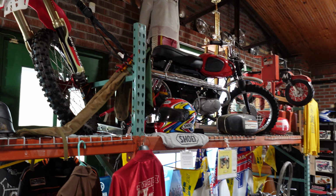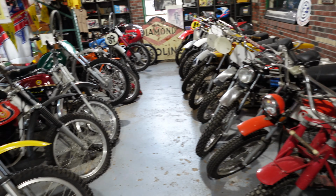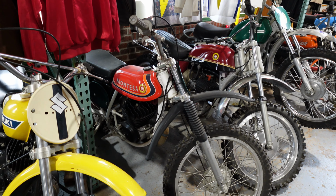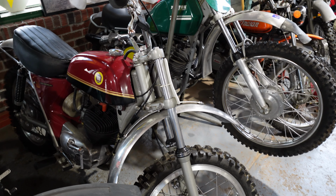This museum has so many bikes to look at. Look at how tightly packed in these all are. Here's a Montesa. Followed by a 1966 Montesa Lacrosse 250cc.